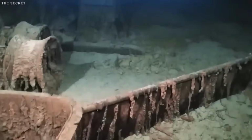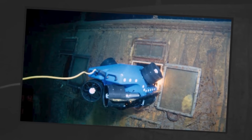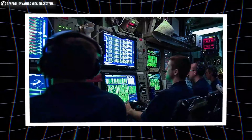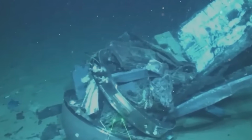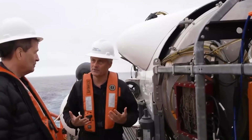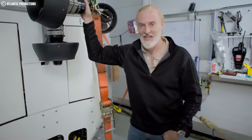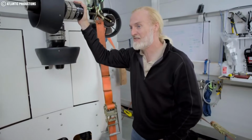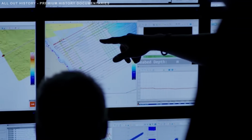For decades, everything we understood about the interior of the Titanic came from a patchwork of external photographs and low-resolution sonar sweeps. We had a reasonably solid picture of the outside of the ship. The inside was essentially a black box, a puzzle historians and engineers could only guess at from the outside in. This new mission changes that completely, because the footage isn't just being watched, it's being used to build the first truly comprehensive, three-dimensional interior map of the wreck ever created.